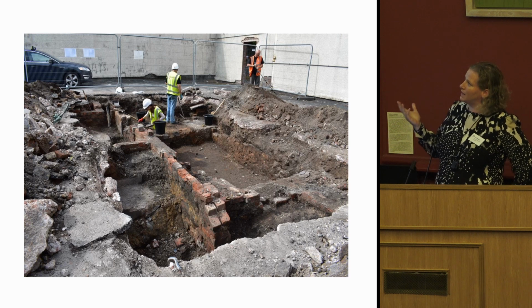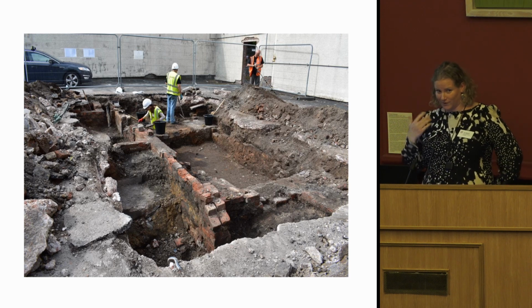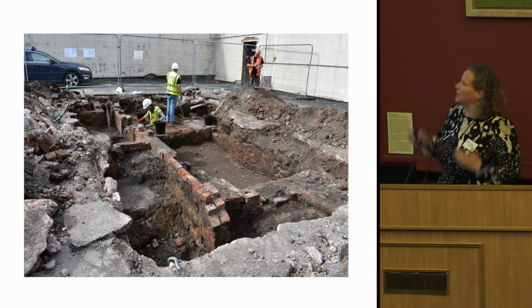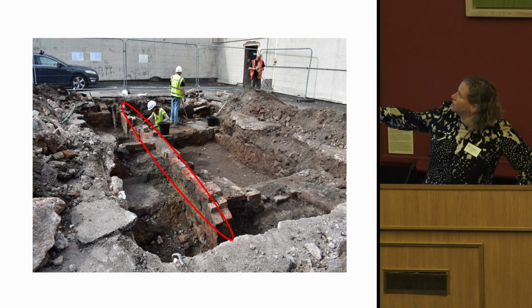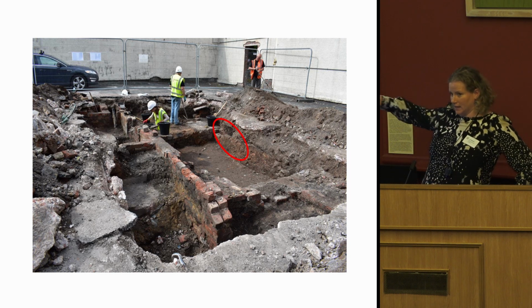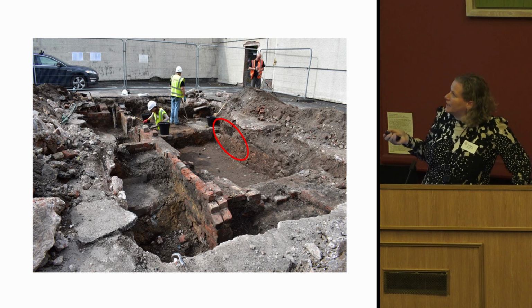So we were really pleased with the level of preservation of the cellars of this court. Of course, if you're excavating sites with cellars, you're onto a winner, aren't you? Because we're likely to get remains. So we found the front wall of one house, and then we just found the edge of the trench, the front wall of the other house. So we have the full width of the courtyard here. The actual stone flagging had obviously been robbed away, and we're looking at the cellars here.